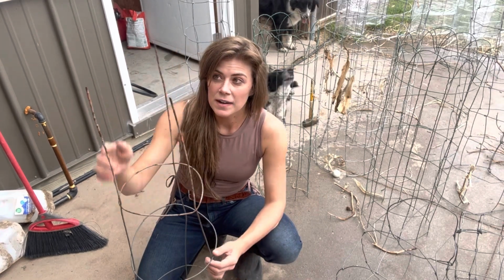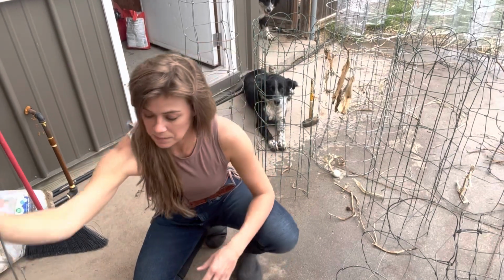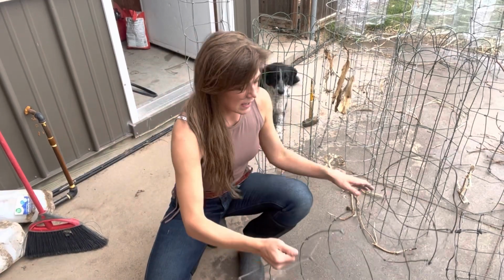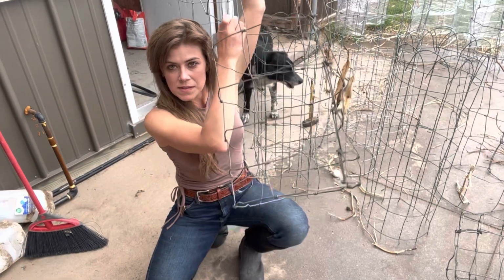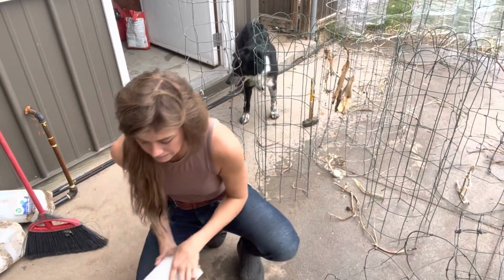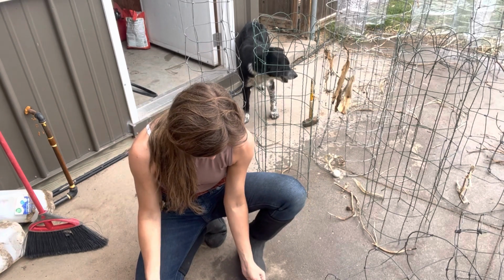So if you're working in the garden and you're stumbling around cages and stuff, you need to really be careful around tomato cages because they can be really sketchy. Most of my cages look like this, so I'm not too worried about it, but there's still a possibility to get hurt. I've tripped over these things a few times. It is not fun.